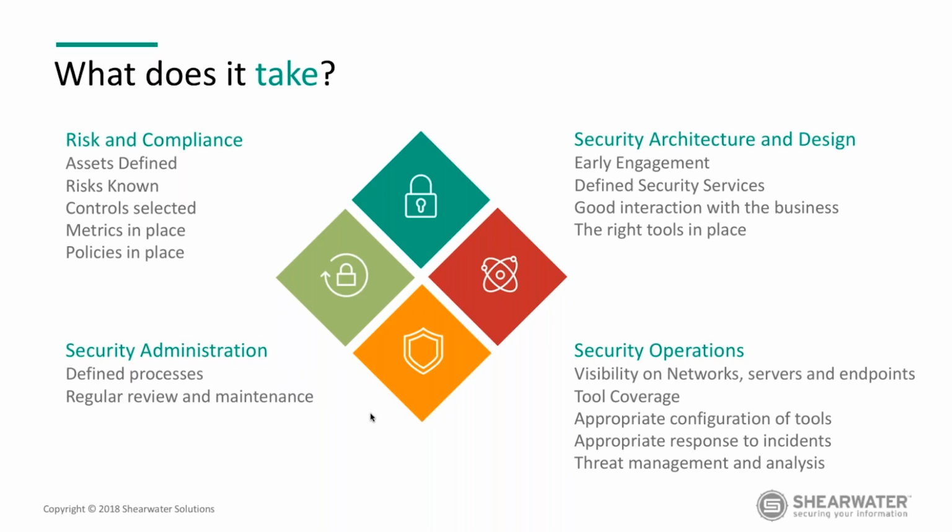And security operations, that's kind of the everything else bucket, to be honest. But the main objective there is to get visibility on networks, servers, and endpoints, make sure that the tools cover what they're supposed to cover, have appropriate configuration of them, have response capability and threat management and analysis.